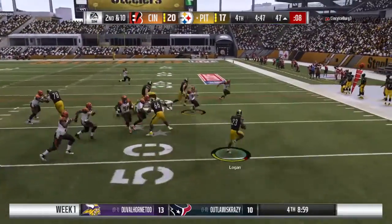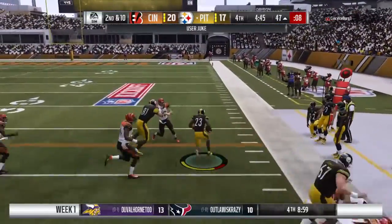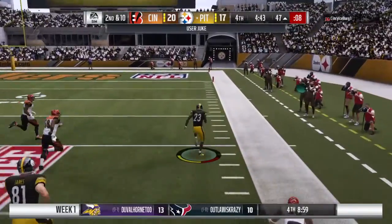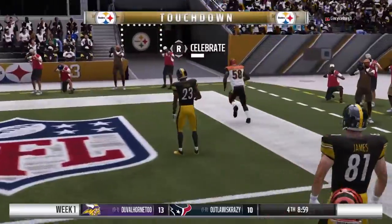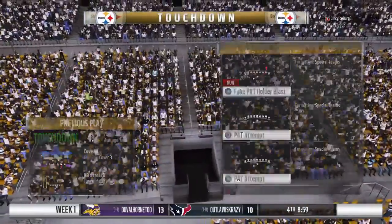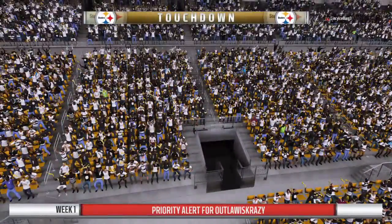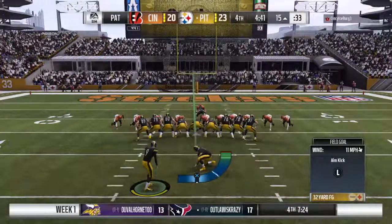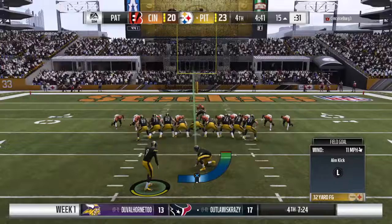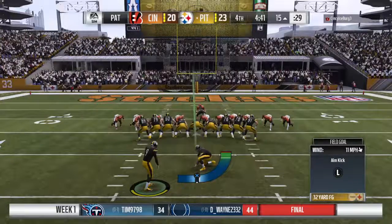On the carry, it's Logan. Room here to run, and into the end zone. Touchdown, Pittsburgh. A great play there, 47 yards. And the Steelers have taken the lead here in the 4th quarter.